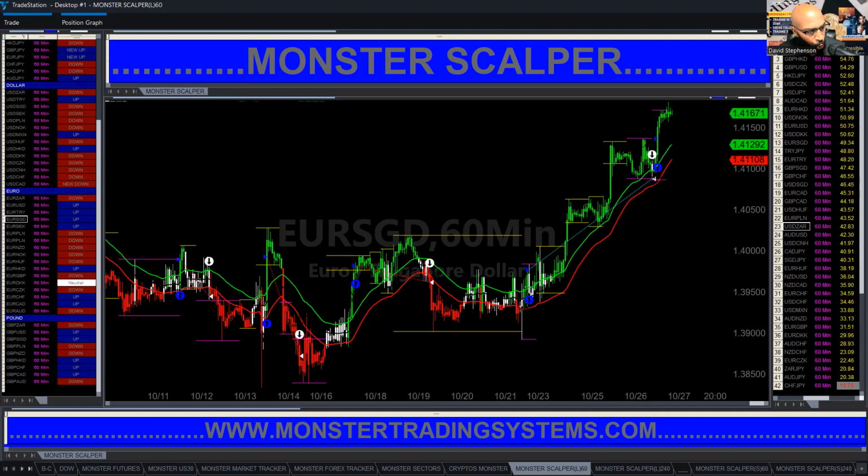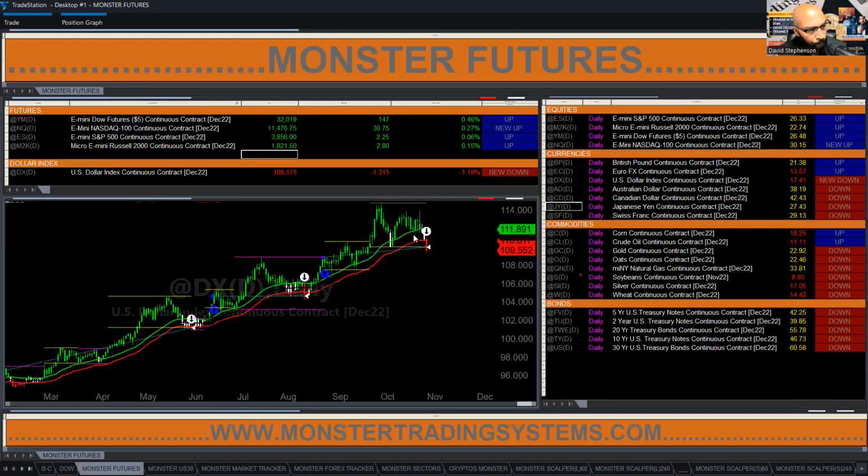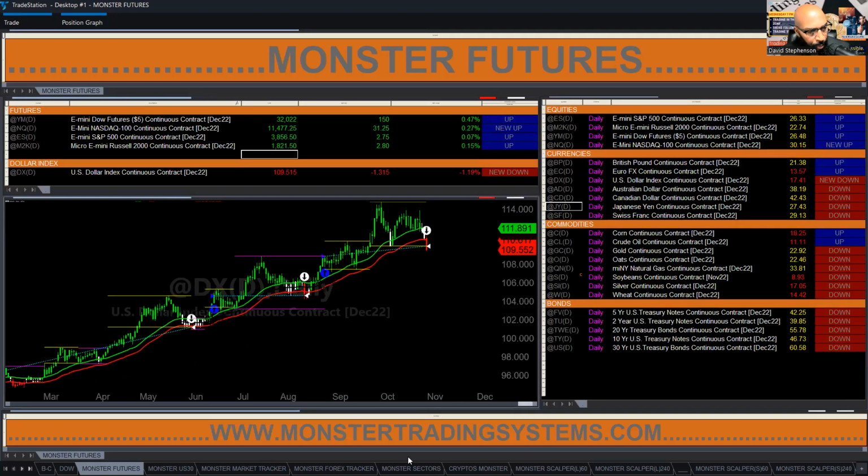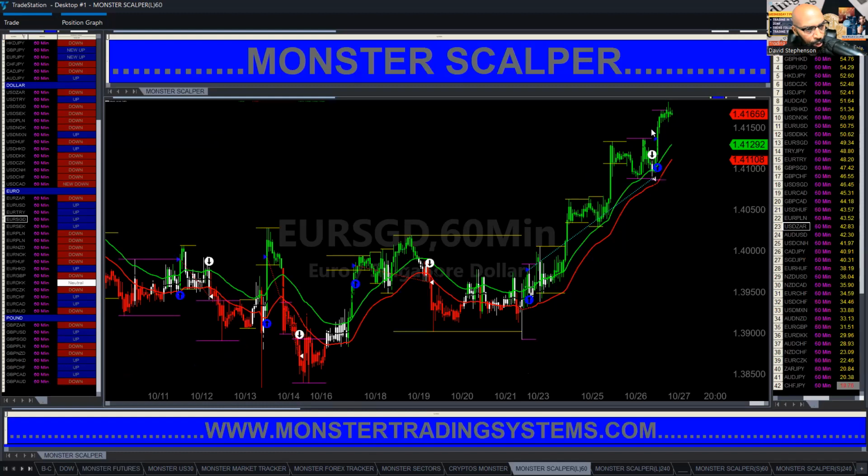What we are hoping for with this inverse dollar trade is that if the dollar comes down further, the euro dollar, the pound dollar, the New Zealand dollar, and the Aussie dollar will move higher. That's what we're hoping. The euro group in general is not part of that trade. So just keep an eye, this is the only one I would really keep an eye on.